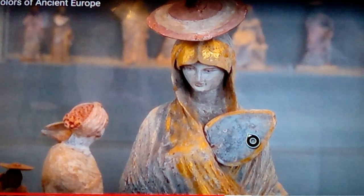Got a little tiara thing on her head that strangely looks like some type of maybe even oriental pagoda or umbrella, but yet that's a halo type thing too, isn't it? This was gilded in gold.